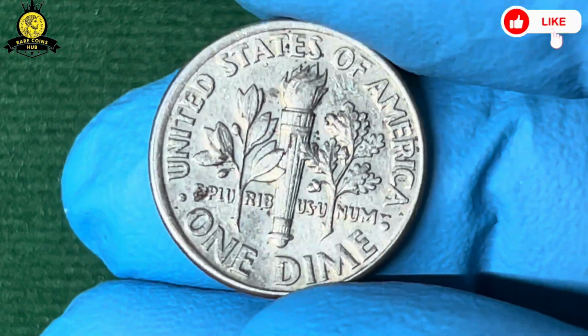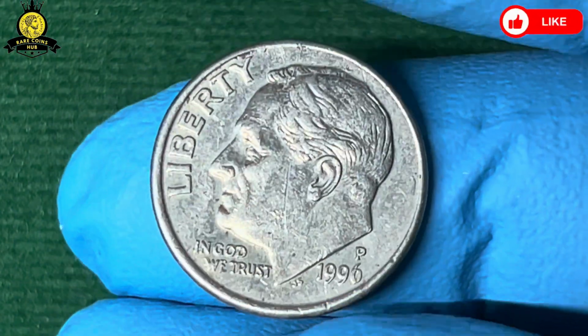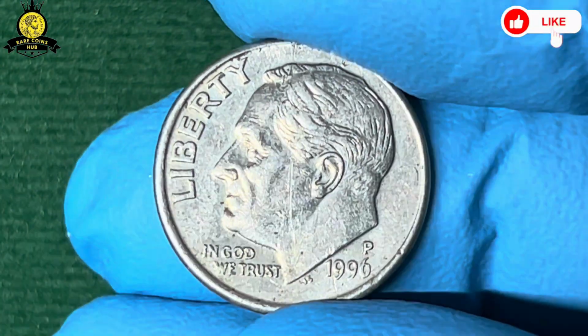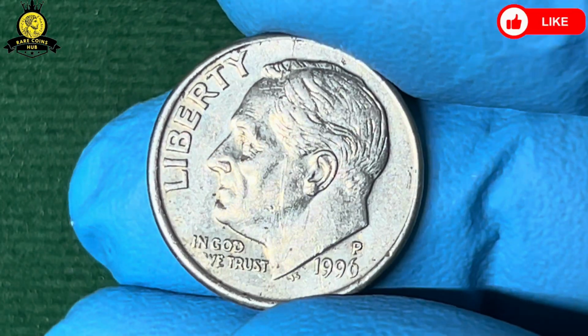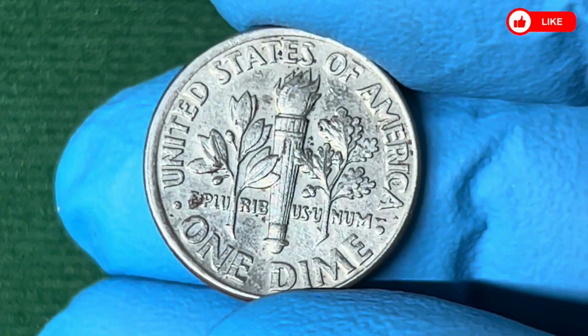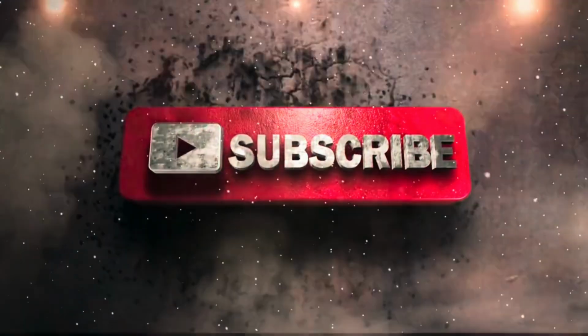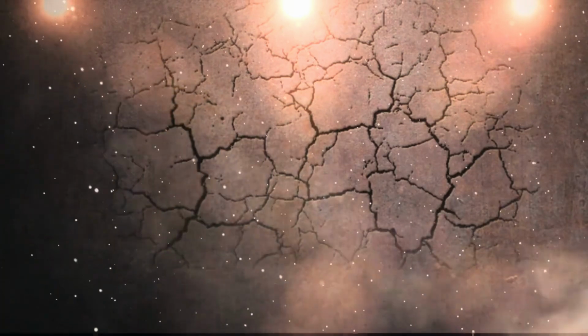And, with some examples fetching up to $109,000 at auction, the 1996 dime has proven that even coins from relatively recent years can have remarkable value when they're in the right condition and are highly sought after by collectors. So, next time you come across a 1996 dime in your pocket, take a closer look. You might just be holding a piece of history worth far more than its face value.